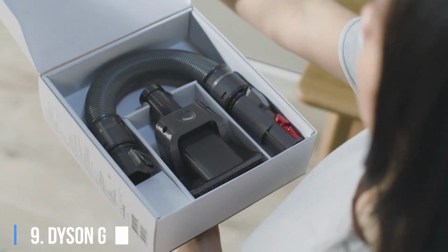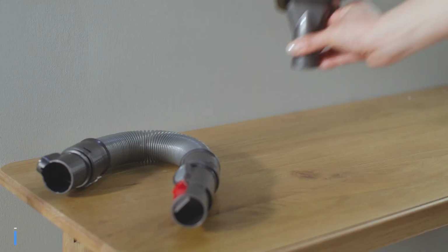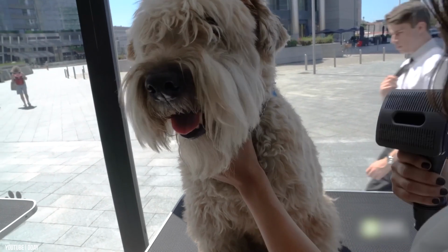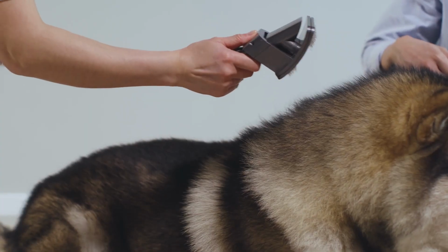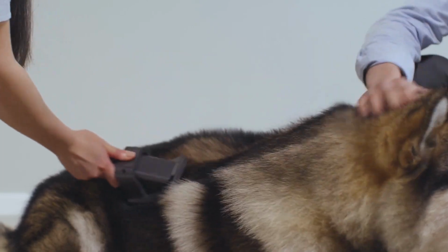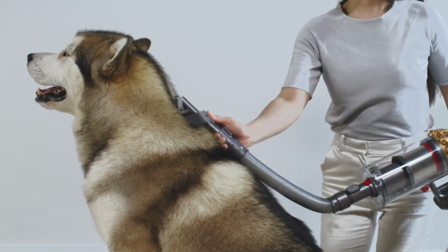9. DYSON GROOM. DYSON is well recognized for their high-quality products. GROOM tool is a mess-free brush for grooming medium to long-haired dogs. The GROOM tool is shaped like a regular grooming brush, except it has a small vacuum integrated to the brush that absorbs all the loose hair while grooming your pet, preventing the hair from spreading all around. Apart from hair, the brush removes dead skin cells that can cause allergens in the air.